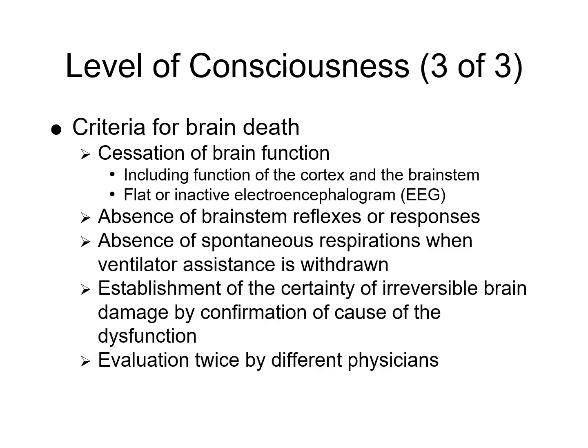This is the criteria for brain death, and this is often required to terminate medical interventions because individuals can be maintained on artificial cardiopulmonary support, meaning we're giving them support for the heart and the lungs. All right, so criteria for brain death would include cessation of brain function, meaning a flat or inactive EEG, absence of the brainstem reflex or response, absence of spontaneous respiration. So when we take them off the ventilator, they don't immediately start breathing. Establishment of irreversible brain damage by confirmation of the cause of the dysfunction.